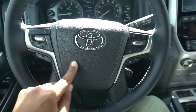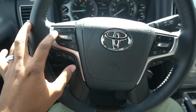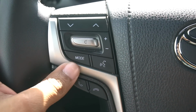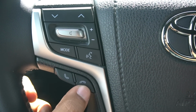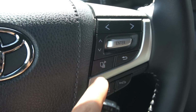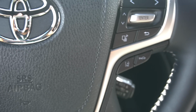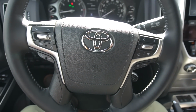You've got this nice stitching going along the center area where the horn is, your Toyota symbol right here. Even these buttons over here are going to be really thick, high quality aluminum. And then you have your different modes, your voice commands, your volume up and down, previous, next, phone commands right here. And then over to the right, you're going to have all of your buttons to control your center screen. You do also have adaptive cruise and then lane keep assist down here as well. So it's a pretty well-equipped vehicle, even though it does seem bare in a lot of people's eyes.